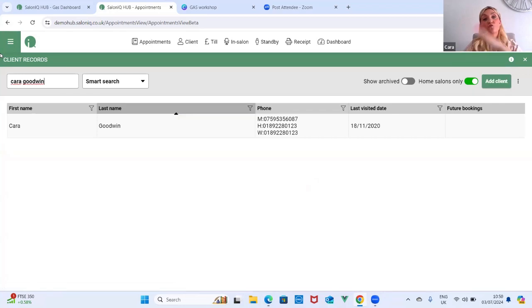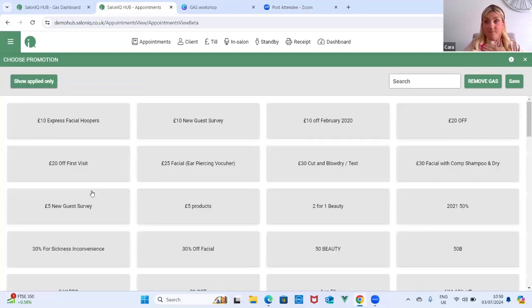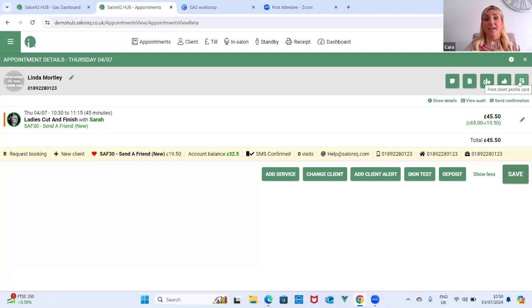And then it takes me straight to the client list. So it's saying to me, who recommended Linda? Who was it who recommended Linda? So I'm going to click on me, because it was me who did it. So I'm going to click on Cara Goodwin. I'm going to click on save. And you'll see here that the discount is automatically now being applied to Linda.